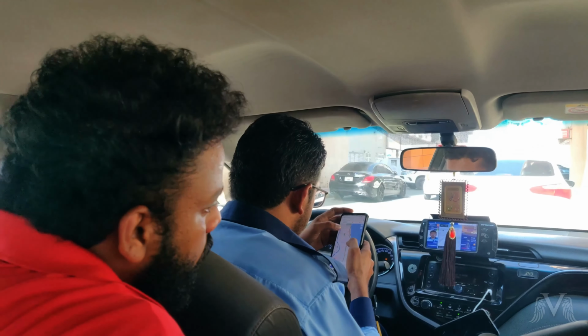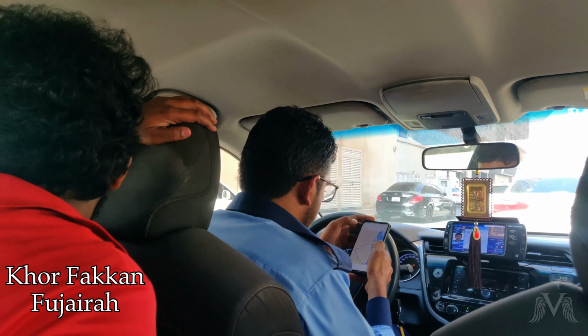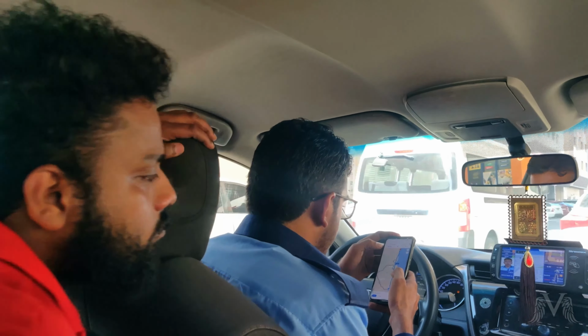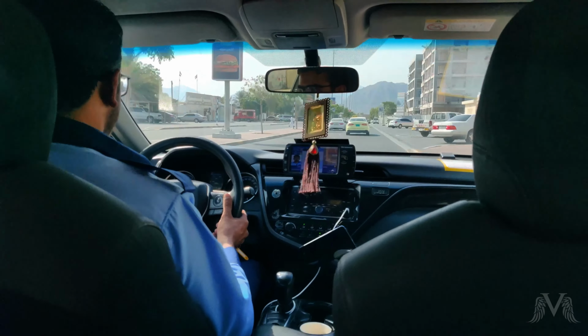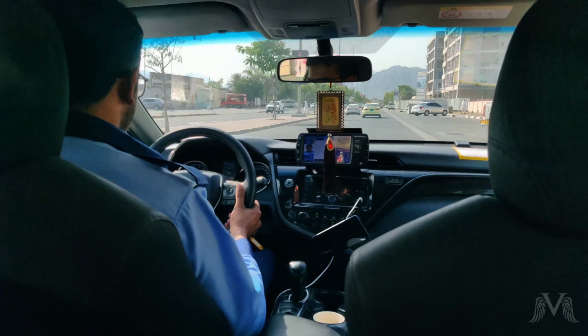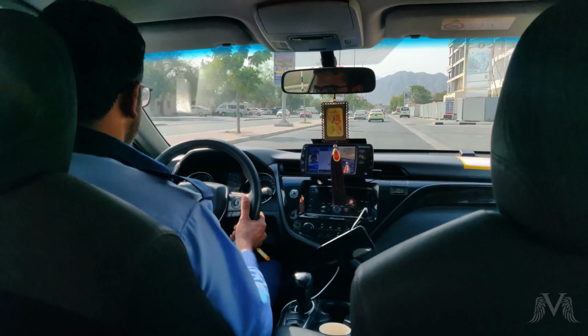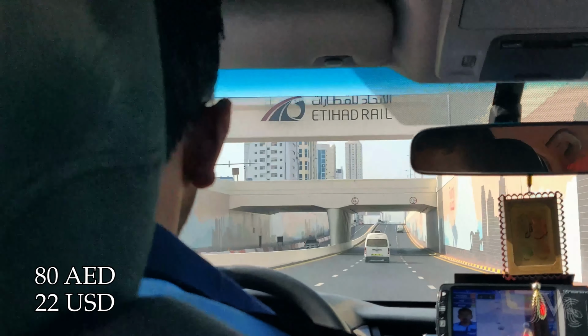So guys, we did the purchase. It's a lot of stuff. It's kind of heavy. Snoopy Island is located in Khor Fakkan, Fujairah. Getting to Fujairah from Dubai is easy, but going to Khor Fakkan or Snoopy Island is not that simple. There is no direct bus from Fujairah, so it's better to take a taxi. If you're planning to take a taxi, it's advisable to discuss the taxi fare upfront. The taxi fare from Fujairah to Snoopy Island is around 80 AED, which is approximately $22.